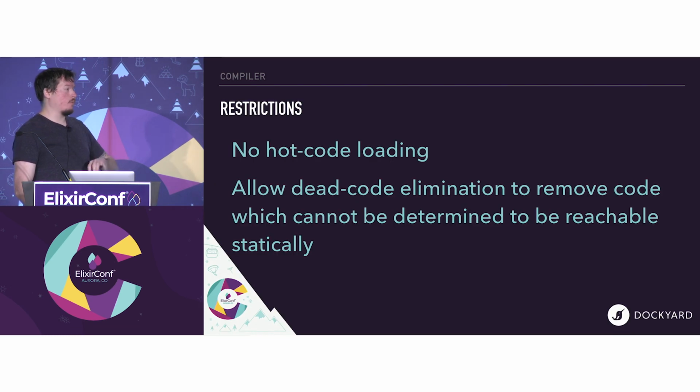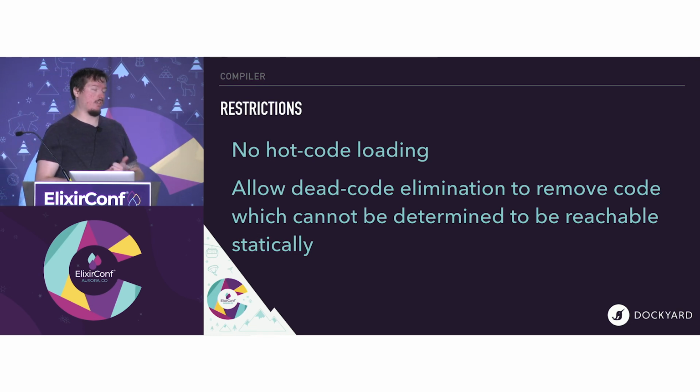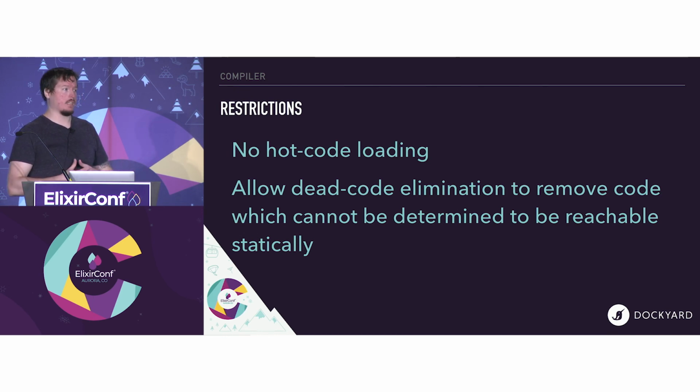So specifically with regard to restrictions, what I mean is getting rid of the idea of hot code loading. It's not particularly a thing that we really need in practice in browsers. It might be something that could potentially be added down the road as like a JIT thing, but I wanted to make that a restriction up front because I don't think it's used in practice very often anyways and didn't seem like a good fit for this use case.